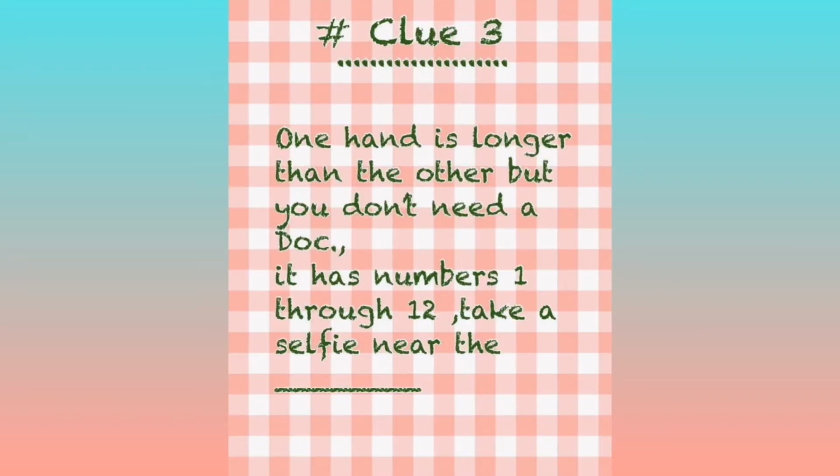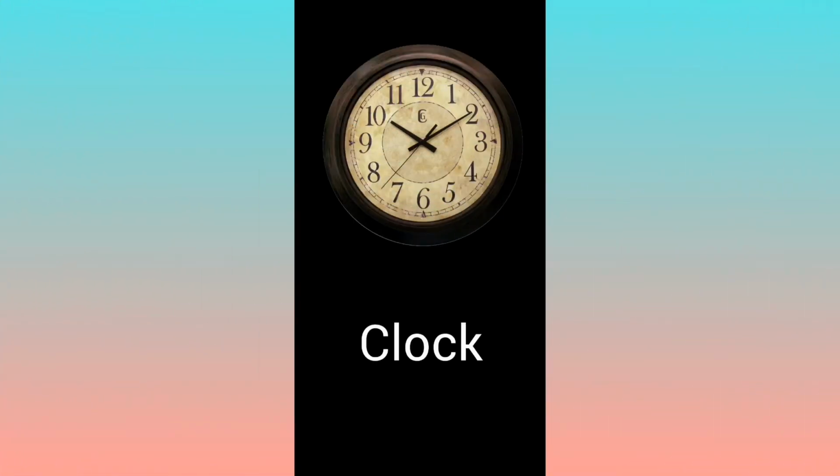Let's see our third clue. One hand is longer than the other, but you don't need a doctor. It has numbers 1 through 12. Take a selfie near the dash. Your answer is clock. Don't give up, parents. Fast, stand up. Take a selfie near the clock.